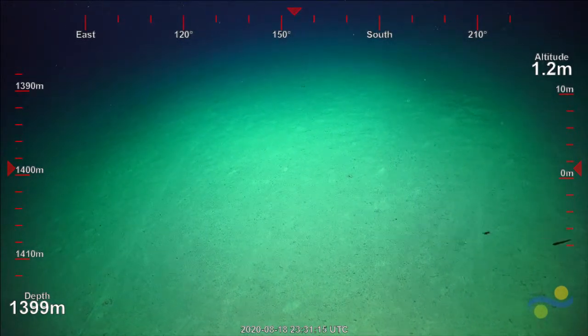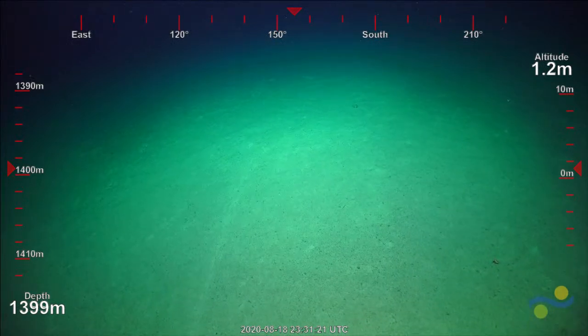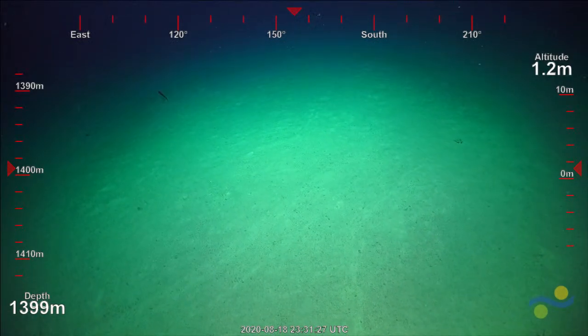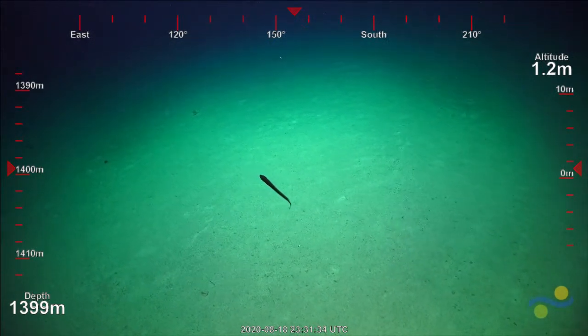Remembering as we drift along here, these are really cold waters, 3.2 degrees Celsius at present, in contrast to where we're sitting up on the sea surface, which is about 25, 26. So really strong temperature gradient as you get to the canyon floor.